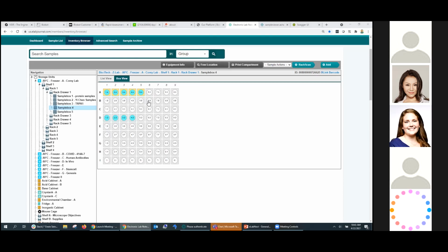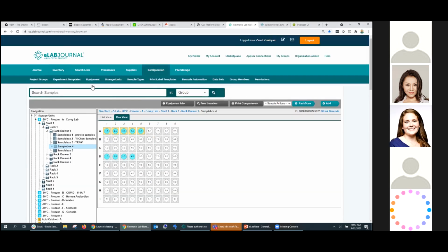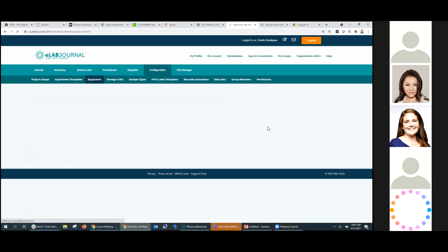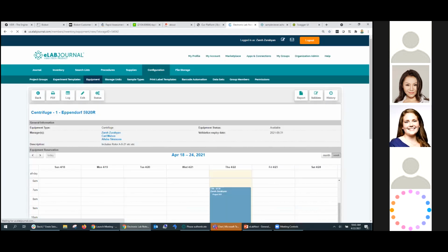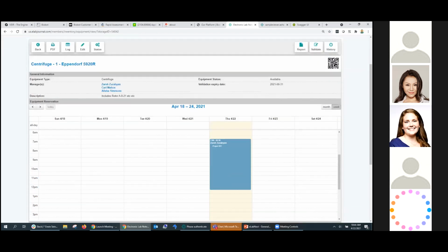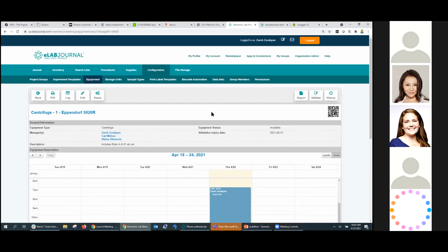And as a matter of fact, since we're talking about equipment, you can actually reserve your equipment with this QR code. So all of the samples create their QR codes. All of your storage units have their own QR codes, including the equipment. So you can just go there, use your mobile app, scan it, and reserve it right there on the spot if you forgot to do it over here, which is a nice little way to access it.